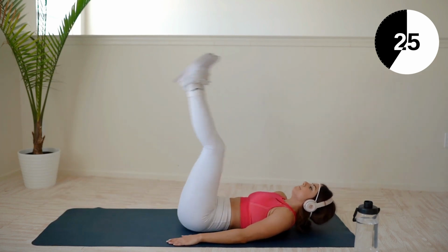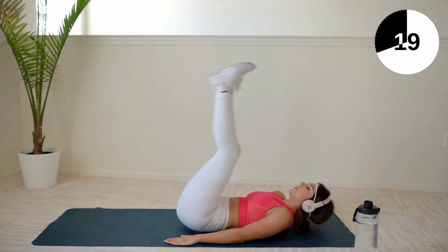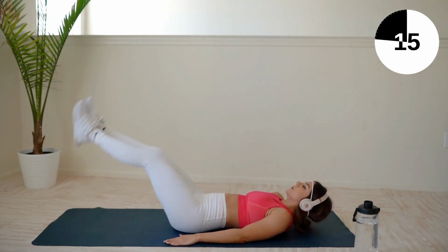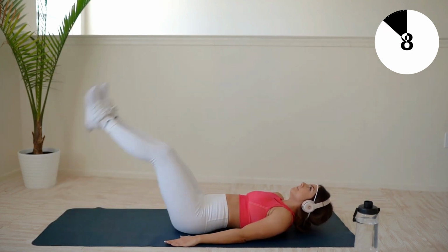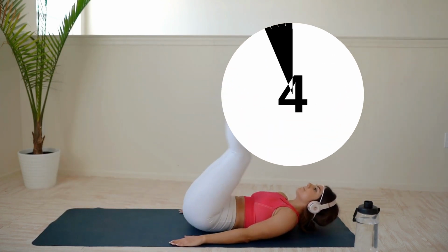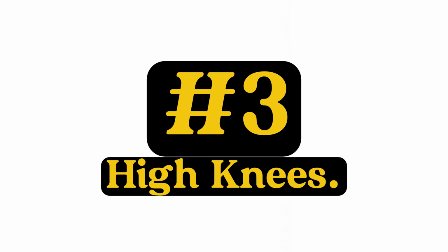Leg raises focus on your abs, obliques, lower back, and thighs. They strengthen and define your core, especially the hard-to-tone lower abs. They help with weight loss by increasing lean muscle mass, which boosts your metabolism over time. You're doing amazing work. Good job. Exercise number 3, high knees.